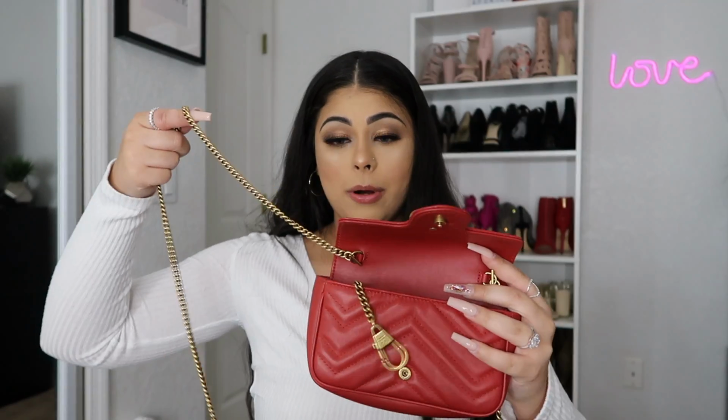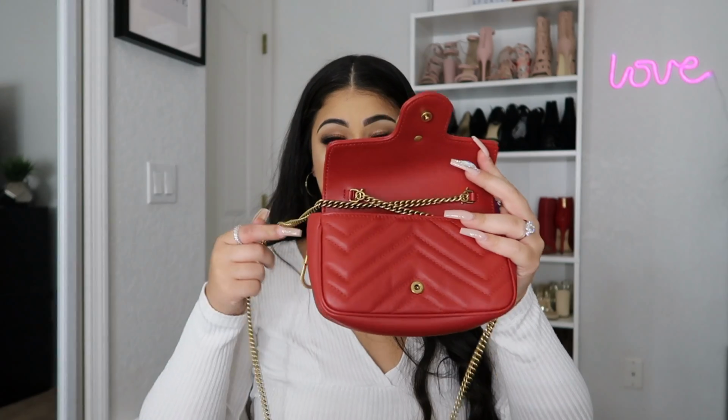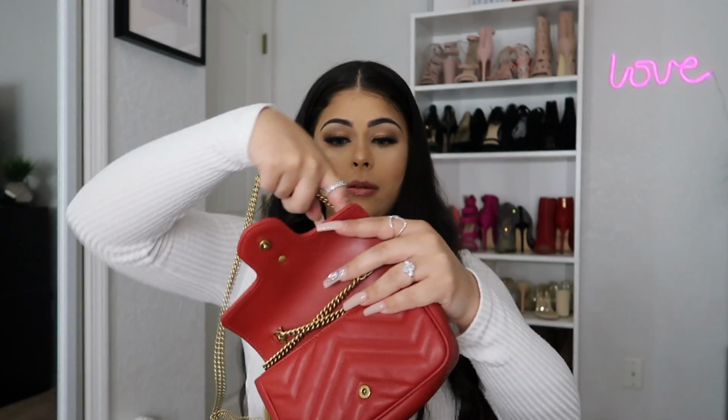So I will take one part of the bag, bring it in, bring the other part in, and then wrap it around. It will look like that. So I'm probably horrible at explaining that part, but you guys get the point. I can wrap it around another time to make the chain a little bit smaller, around that size, if you guys like mini bags like that. But yeah, this bag is so versatile and I love it so much.